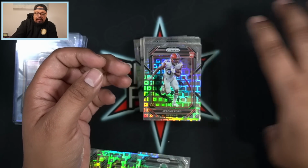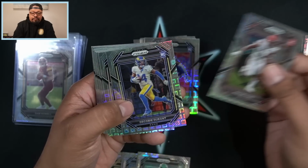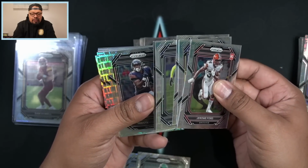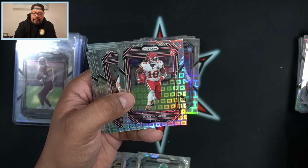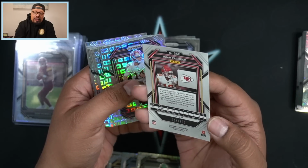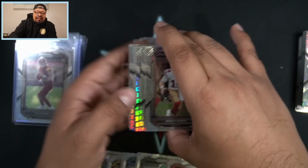Ooh, almost knocked over our pack here. We got a bunch of rookies, man. Jerome Ford. Let's see, Durant there. I got a card stuck here. That's going to be Rodriguez Ebner for my Bears. There's Isaiah Pacheco, another solid rookie. 114 out of 400. And there is the man himself, Brock Purdy.